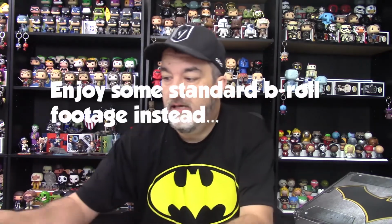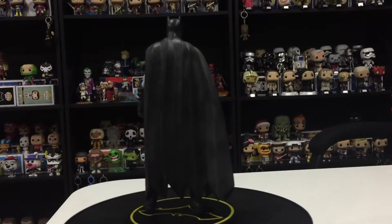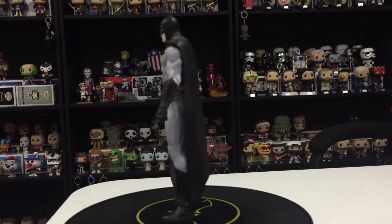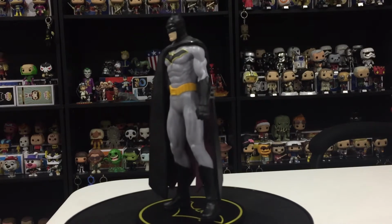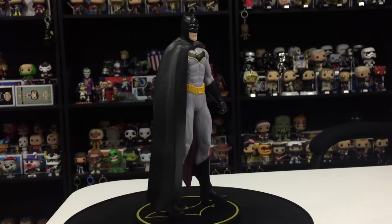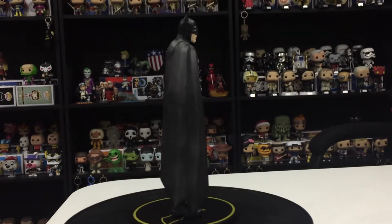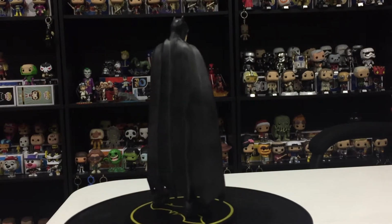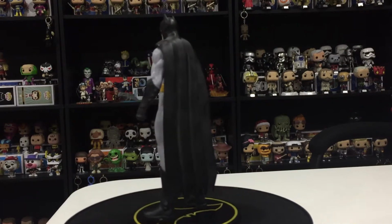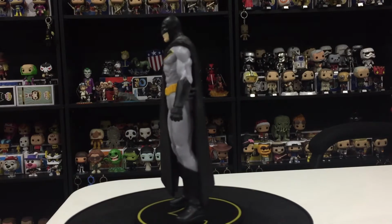And there he is on the stand. You kind of see him here. There he is. Cool looking, very cool looking figure. Here's what I like about it. I like its simplicity. He's not in a big old action pose. He's just kind of standing there. But I like the base. The base isn't just a base. It's got a design as well.